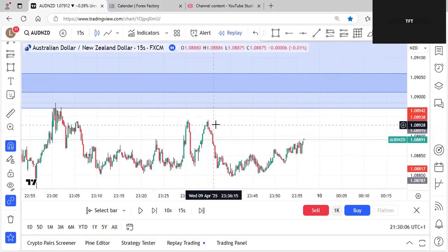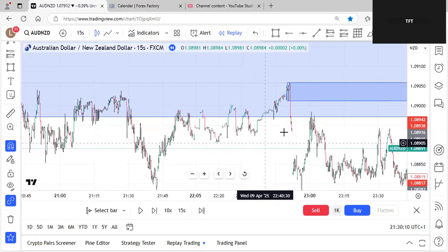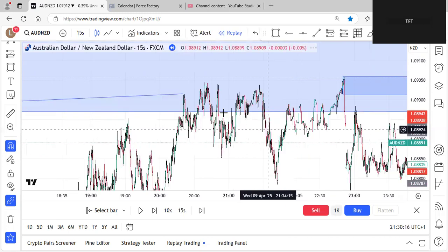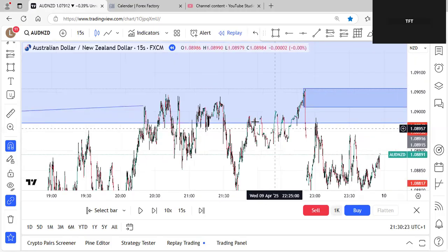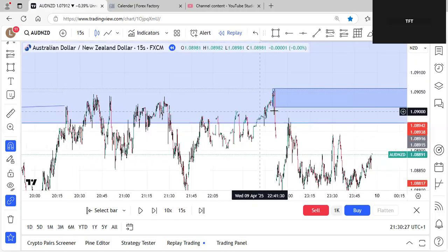Let's come up to here later on. So spread out. I don't know. So obviously we've got spread out hour from this price action here. So I don't know if I'd be looking to sell from there.